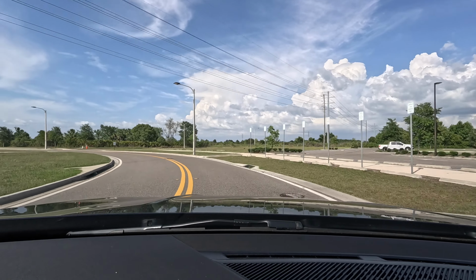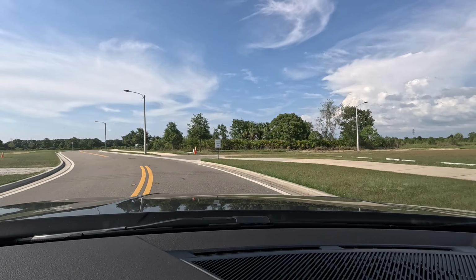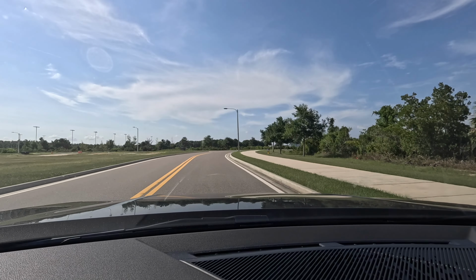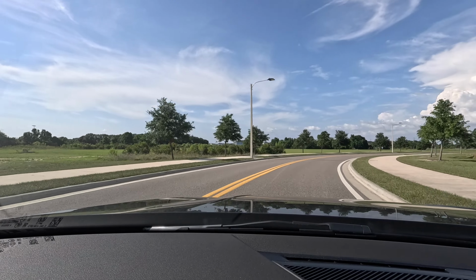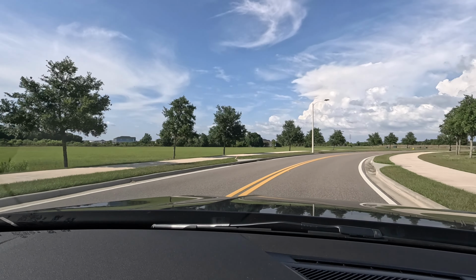The pops come into play. Front wheel drive platform. It still handles very well.